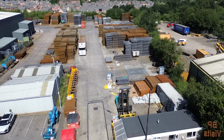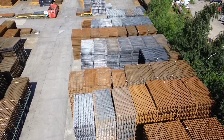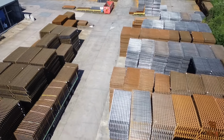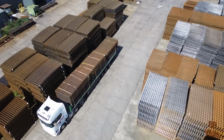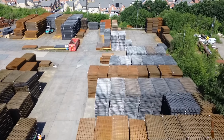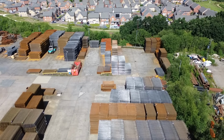Oh, look at all this stock here. Wow. There's some steelwork there, guys, isn't there? I think this was the vehicle from Lichfield, just waiting there to get unloaded, I guess. I'm going further around, a little bit high, just definitely above that building. Should be now. It's 30 metres.